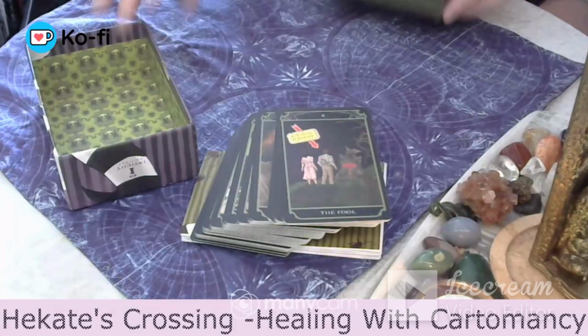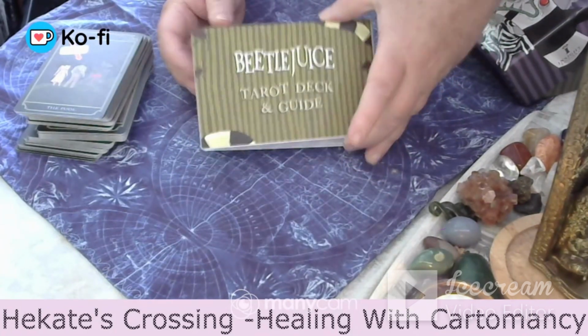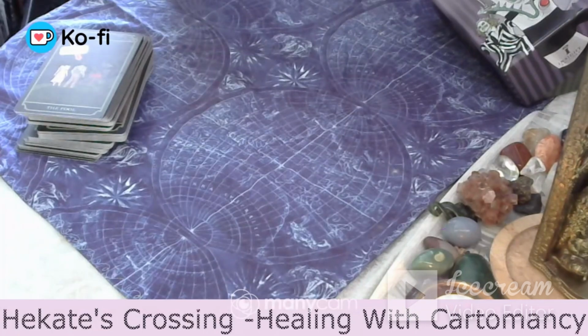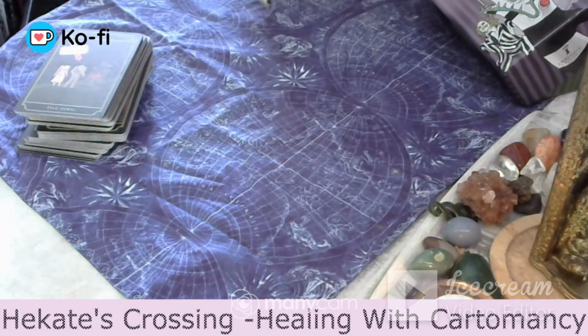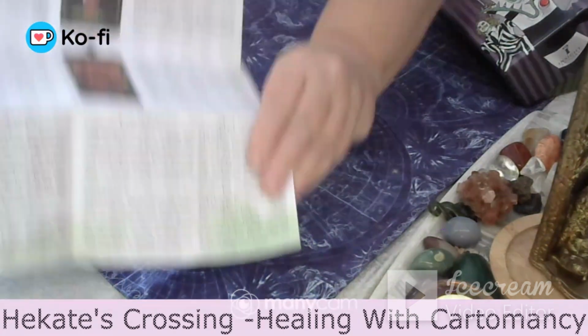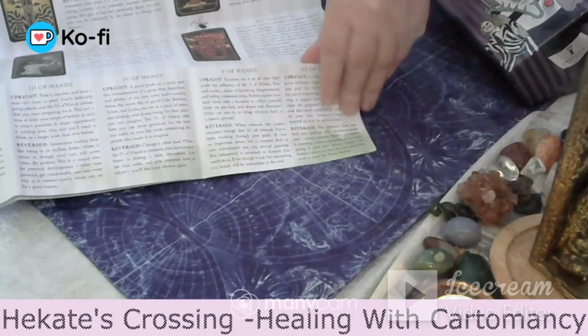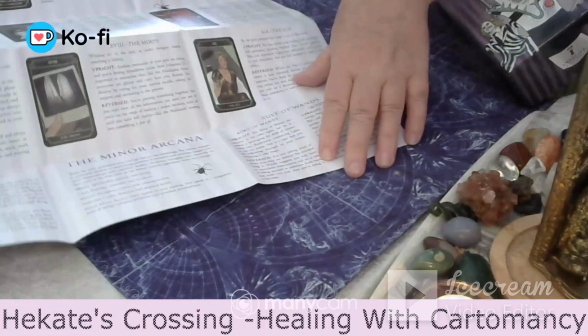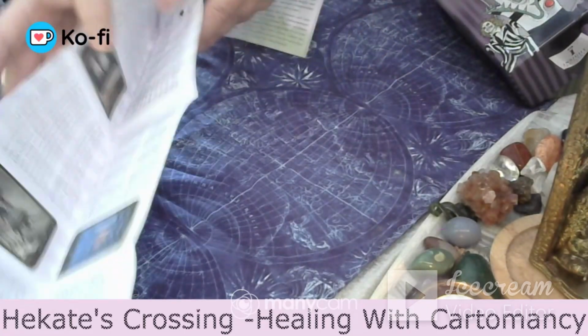Okay, so let's have a look here. Let's put them to one side. So here we've got the guide. As you can see, it is folded out. Okay, so let's have a look. One side will have the major arcana and the other side the minor. I don't want to put it near the flame, so I'm a little bit cautious about that, as you can see. The major arcana do have images on them. They do have images next to the write-up, the keywords and things like that.